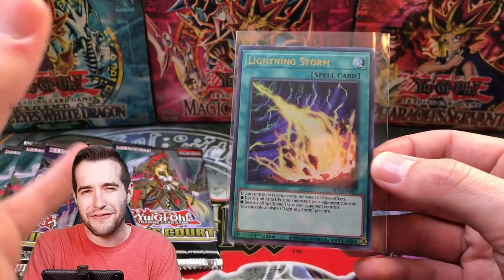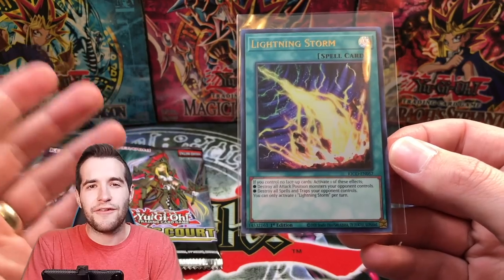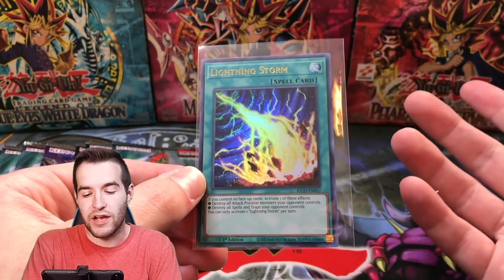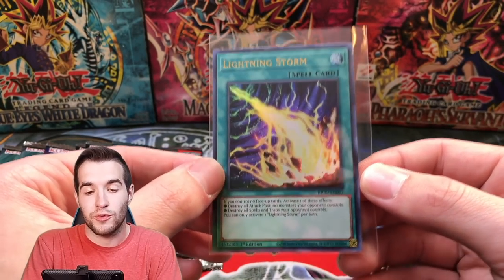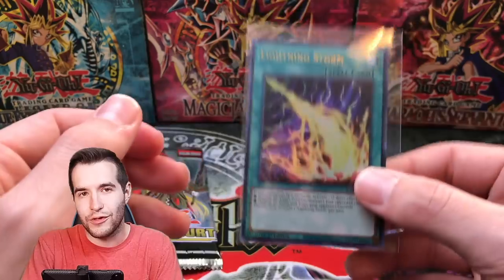This one I think was around 50 bucks. But you never know with those pre-sale prices. Keep that in mind. Not everyone has gotten their cards yet like me. Regular people who open stuff up haven't gotten their Lightning Storms and sold them yet. So there's going to be a lot more people when this actually officially releases, so it might go down. It does come as a Collector's Rare though, which will be more. So we got another Lightning Storm.